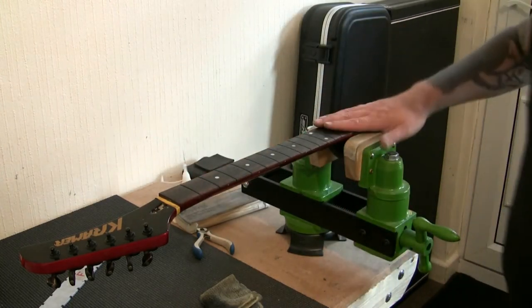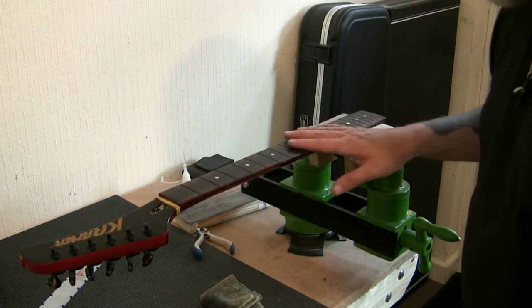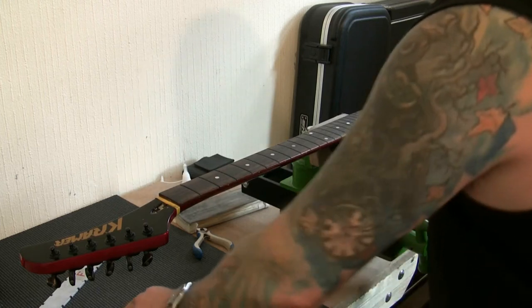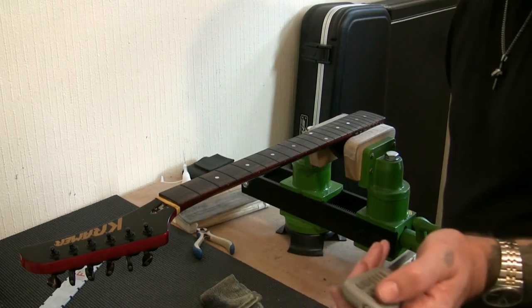Pretty straightforward procedure on this because it's a removable neck. I love working on removable necks. Makes it so much easier. So that's it, I'm going to blob on, I'll be back again shortly.